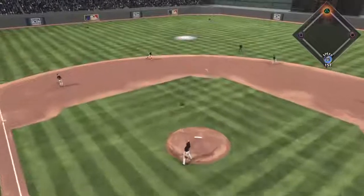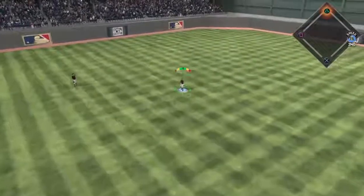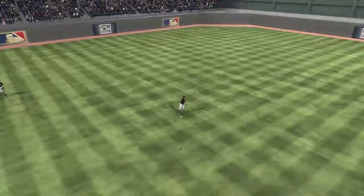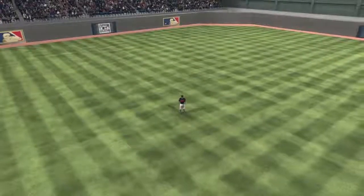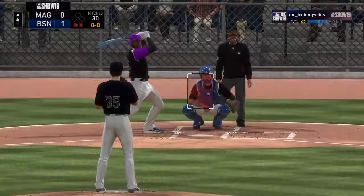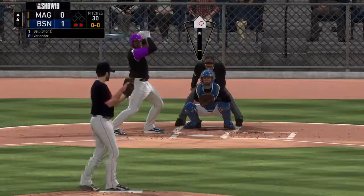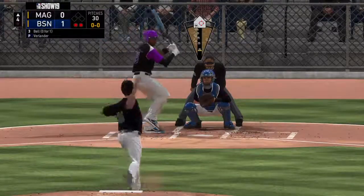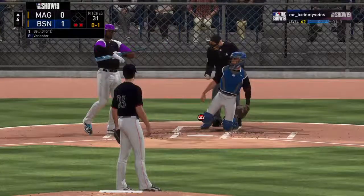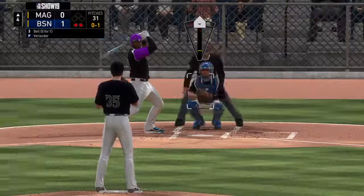Hit in the air to shallow center. Chasing after it is Mays. He's got it. A nice play there. 2 away. The first baseman, number 55, digging in, Josh Bell. So far, 0 for 1 with a flyout. Two out, nobody on.